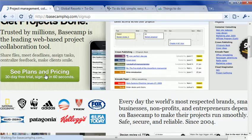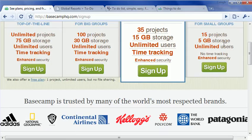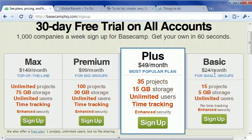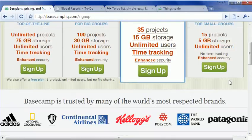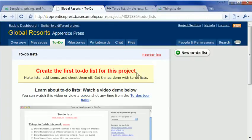You can see plans and pricing here. You can get a free one, or they also have these, and they have a $12 account too. That's the one I use, actually, not even the ones that are listed here. But anyway, you can check those out. I wouldn't recommend these unless you've got a big company and do a lot of projects. But anyway, I'm going to switch over to my account and show you real quick.